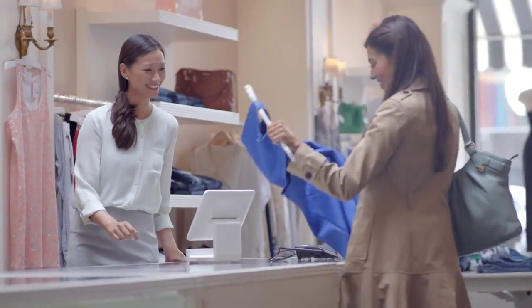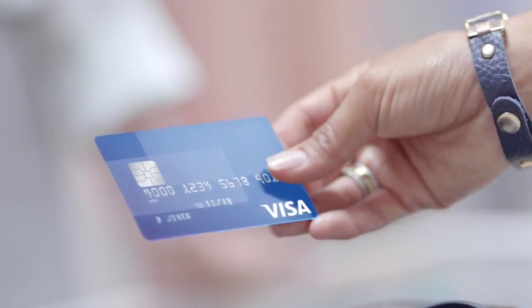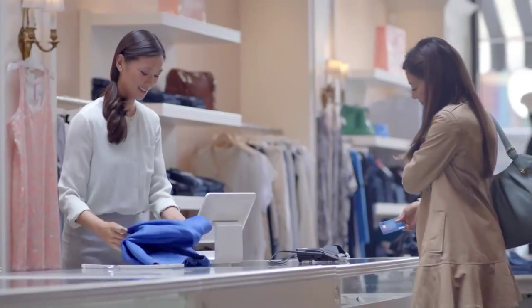The world keeps getting smarter. Shouldn't our transactions be smarter too? Introducing chip technology, a more secure way to pay from Visa. Chip technology generates a unique one-time code, a feature that's virtually impossible to replicate by counterfeit cards to help eliminate in-store fraud.